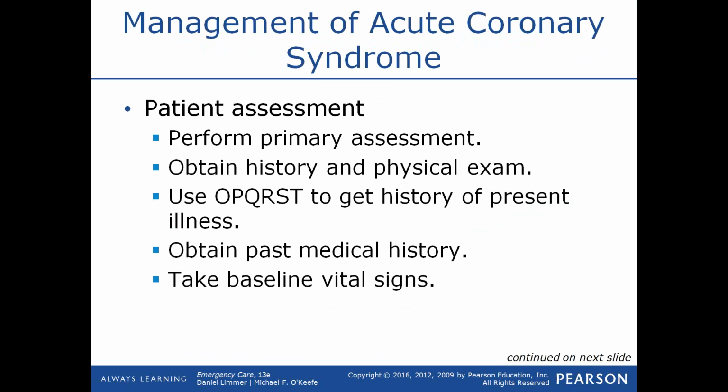So when you're assessing a patient with an acute coronary syndrome, in other words, you get an ambulance call and you arrive and the patient is complaining of chest pain, you want to do your primary assessment like you do with all patients. In other words, make sure that there are no life threats. Make sure that their airway is open and maintainable. Make sure that their breathing is adequate. Make sure that they're not bleeding to death and that they have a pulse. And if there are no immediate threats to life, you can obtain a good history and do a physical exam. Now, to get a good history, we've been taught SAMPLE, and we've also been taught OPQRST.